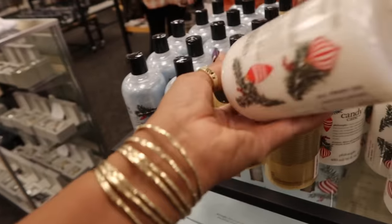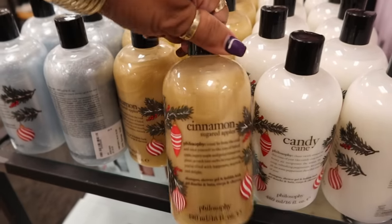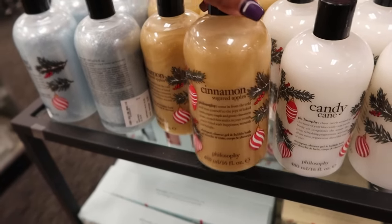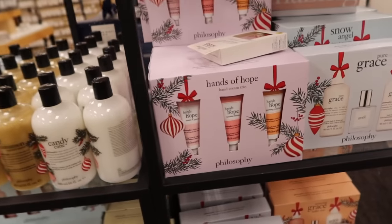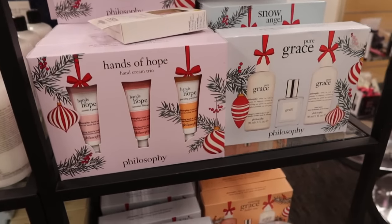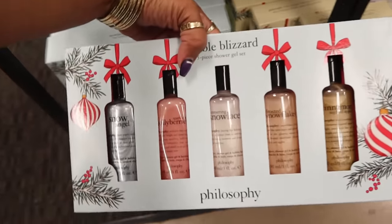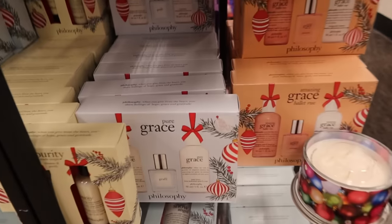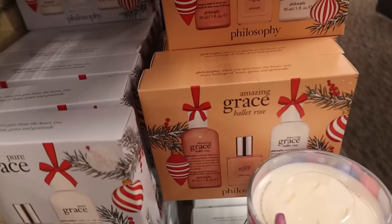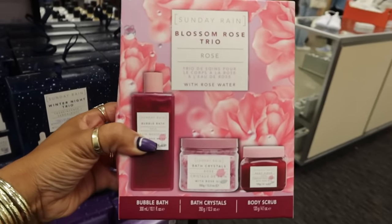Philosophy candy cane. I was trying to remember how much they were. They're $15 here. I couldn't remember how much we seen them for at Cinnamon Sugared Apples at TJ Maxx and Marshall's. So if you remember, let me know down in the comment section. At this moment, I can't remember if they're cheaper here or in TJ Maxx. They did have this Bubble Blizzard set with the different seasonal fragrances for $23. And then you had these over here. So they had a lot of philosophy and some more little sets.